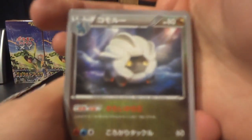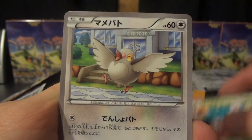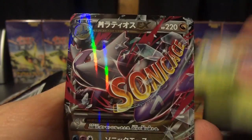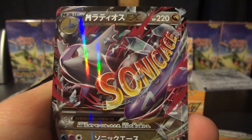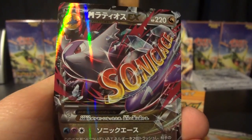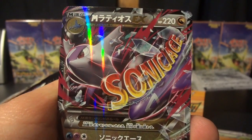Hopefully we can pull an EX out of this pack. Here we have another Shelgon, another Exeggutor, a Pidove. There's a Ninjask, so that's pretty cool. Wow, there's the Mega Latios EX. That is what I'm talking about right there. When I mean EX, I mean a good one. And this is a good one.